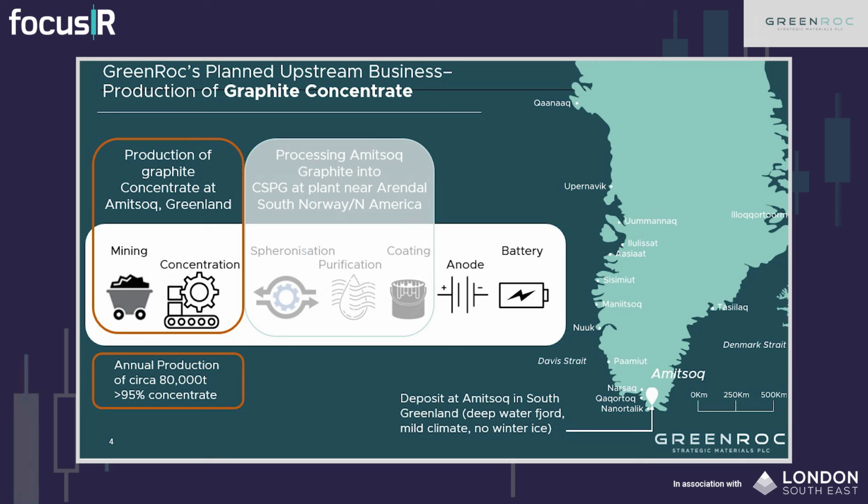Let me just recap, so to speak, on the Amitsoq graphite project. It consists really of two important parts. One is the upstream extraction, which has a planned production of 80,000 tons of graphite concentrate from the mine in Southern Greenland. That is then exported as graphite concentrate to a plant which will be located in Norway. There's also an option to locate such a plant in North America to produce the active anode material through some technical processing and purification that I'll go through in a minute.